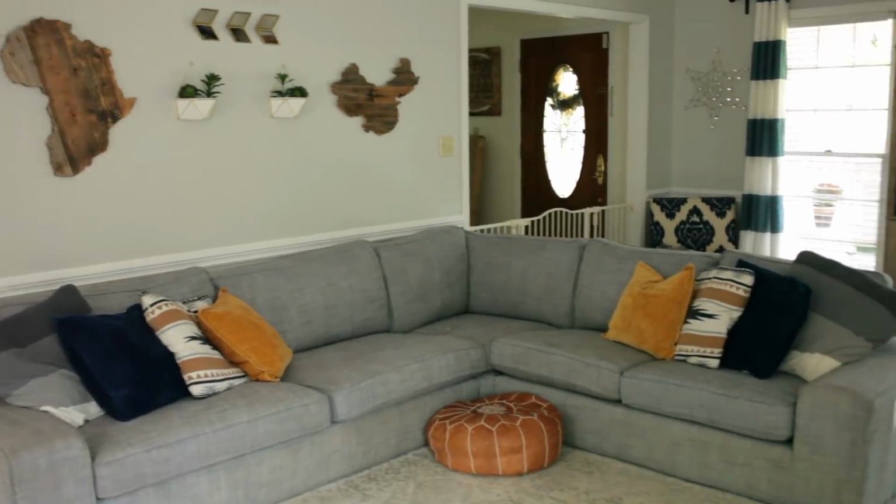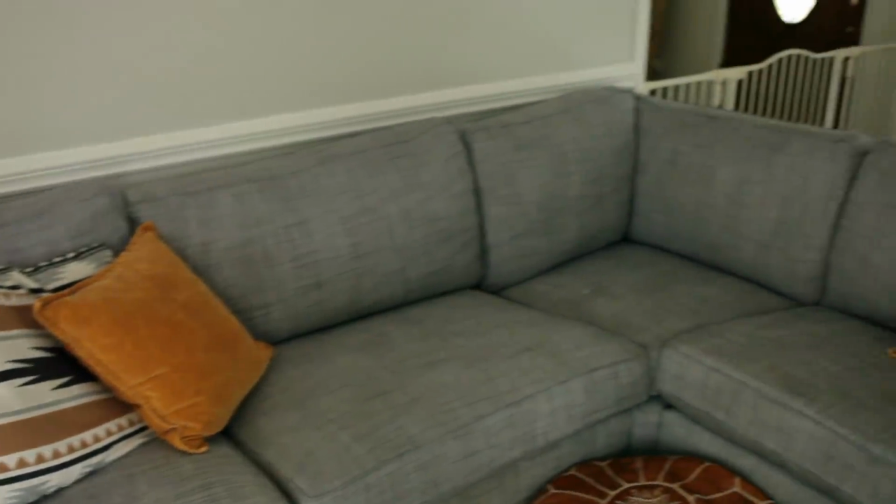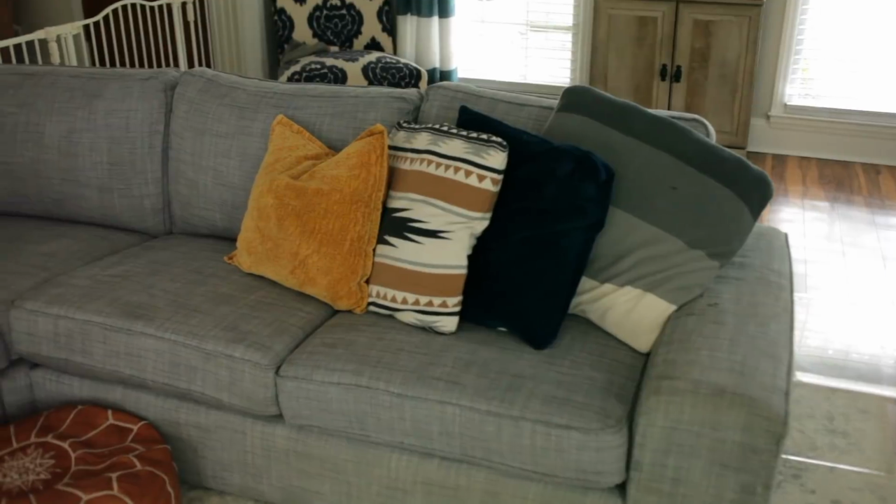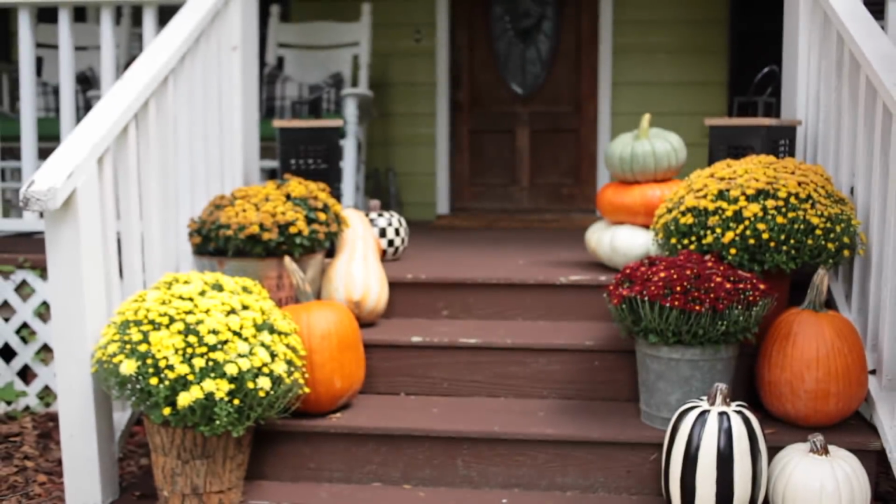You know, the rest of our living room, I really didn't do much. I just added those goldish yellow pillows just to bring in some new colors in here, which I kind of wanted to do anyways. And now we move on to the porch.